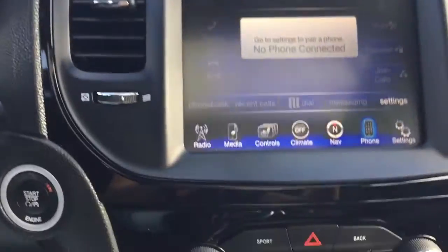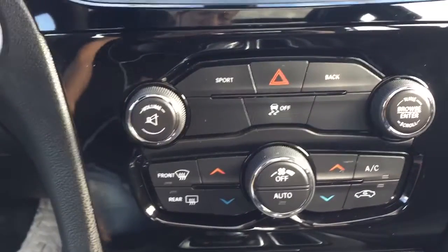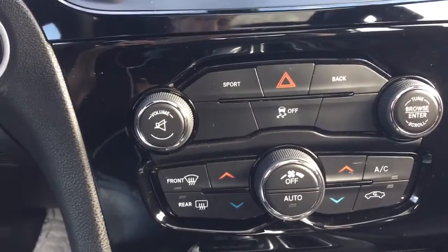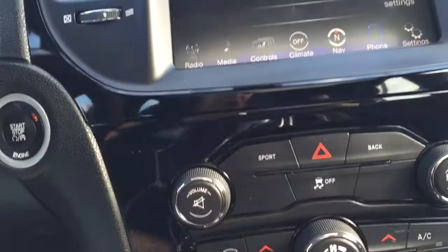Okay, exit out of there. Down below, we do have our dual zone climate control, so you can control the climate from the screen or from these buttons here. You and your passenger will never have to fight about the temperature in the cabin ever again. You can also put it into sport mode and take traction control off.